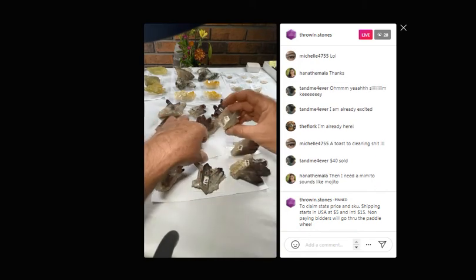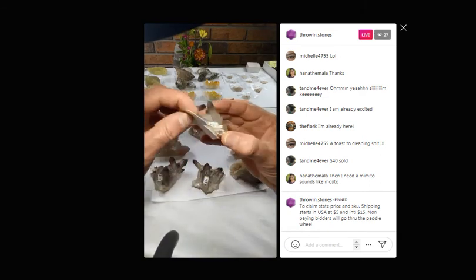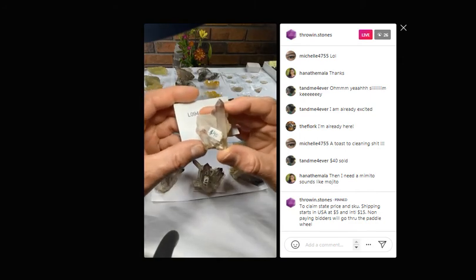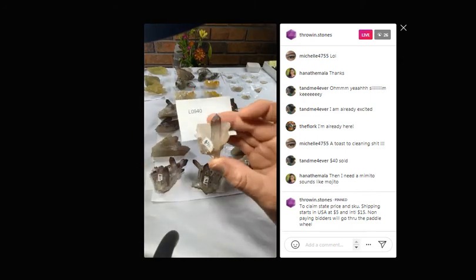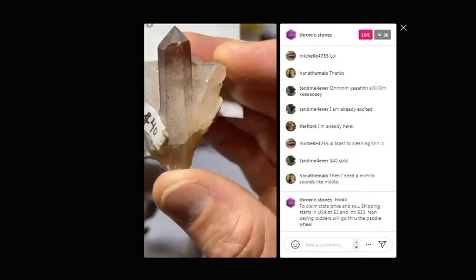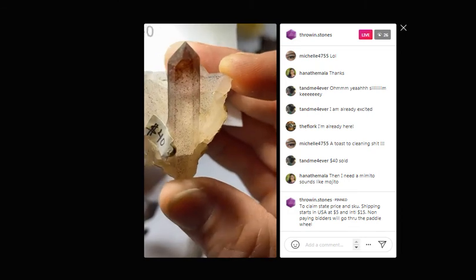Tea and Me Forever, 40 sold. I'm glad that you grabbed that one, because I totally forgot. It was hiding in the box like this, and I didn't even see it, and then I was like, oh, there's one more. So I got you that one too. Thank you very much. Look at how cute that is. Oh, it's so cute. Here, let me zoom in for you. Look at this. It's so cute.